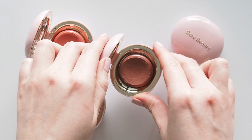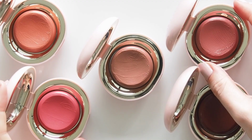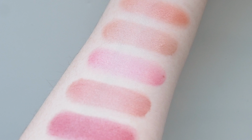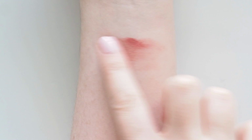It feels weightless and thin, but because of that slightly blurred, almost powdery texture, it's going to last a bit longer on the skin than a really creamy blush. I find these apply best straight from the compact with your fingers. Quickly and lightly stroke and tap the colour onto your cheeks to blend.